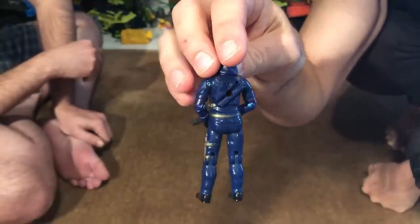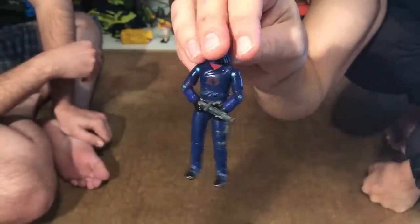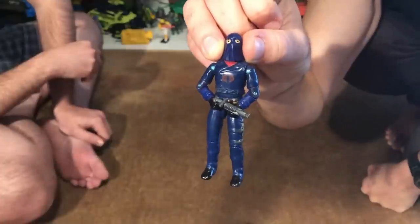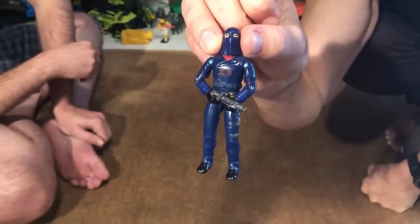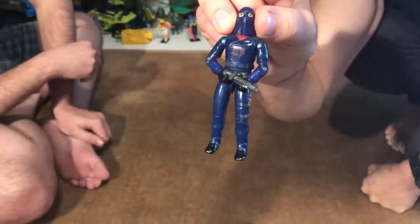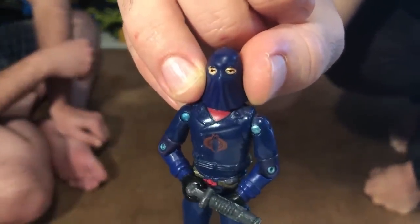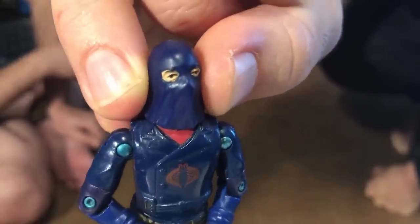I definitely give him a solid 9. I think this, along with the Rattler, is the proper Cobra Blue. And the Cobra Commander isn't in his actual blue, I think. I'm going to give him an 8. He will always have slightly derpy eyes.